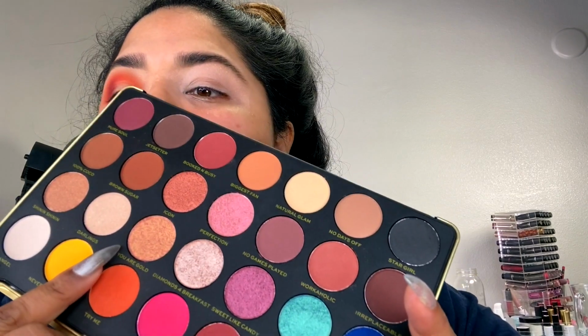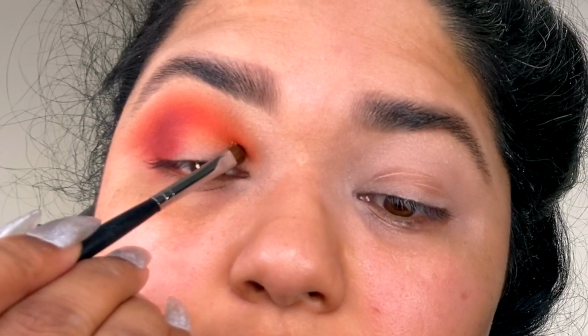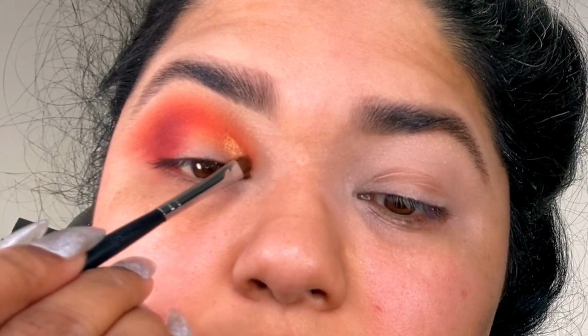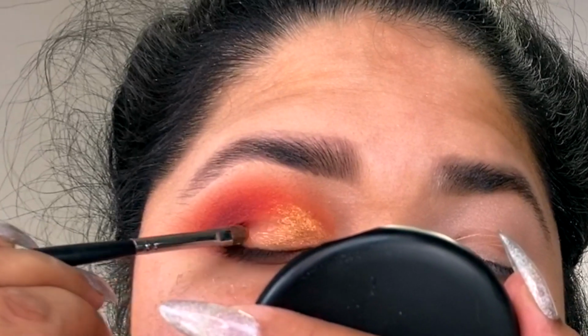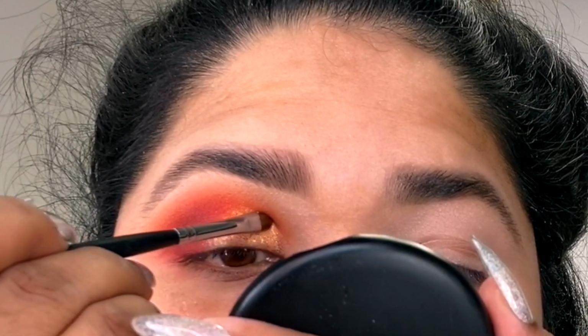It's insane. So for the lid, I'm gonna go into You Are Gold because that just looks so pretty. And I feel like it is needed, and it's just gonna go with this look. It's super pretty. Wow. Do you guys see this? Wow, isn't that beautiful? I like to use a tiny detailing brush when I apply glitter shadows because it gives me more control. If you use a really big brush, you're not gonna have a good time with it. You're not gonna have a lot of control.